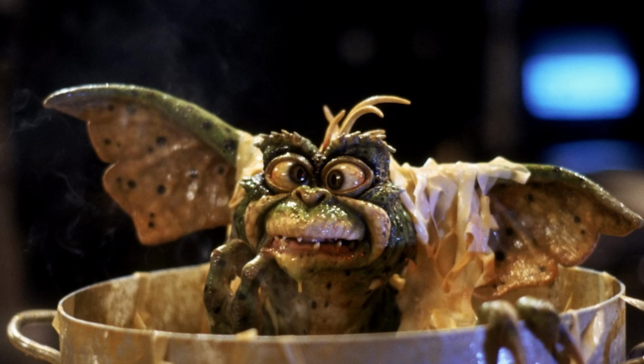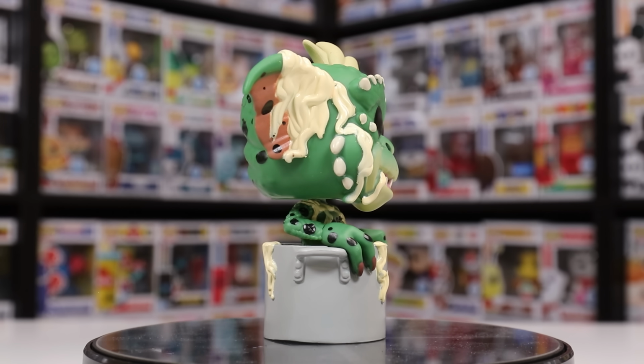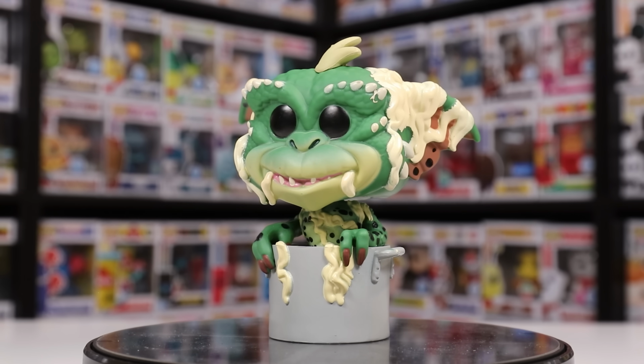And now let's take a look at Daffy, because if you guys have never seen Gremlins 2, well, no, just pop a photo of Daffy on the screen. Like, he doesn't look great. And I think it's really funny that Funko did make this character, and it's weird that they've only made this one from Gremlins 2, and I feel like it's probably because a lot of the other characters are very similar to the first one. It makes sense.